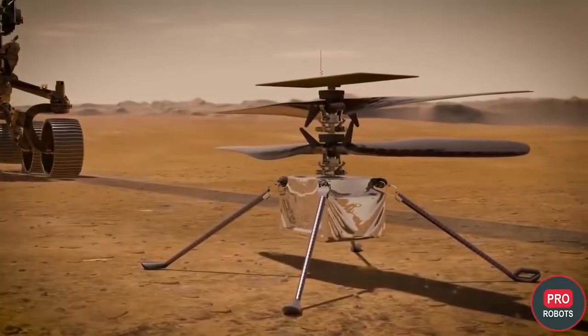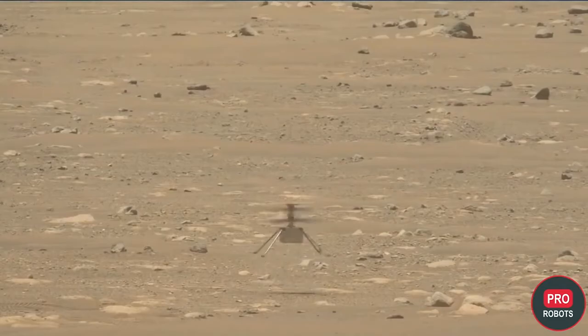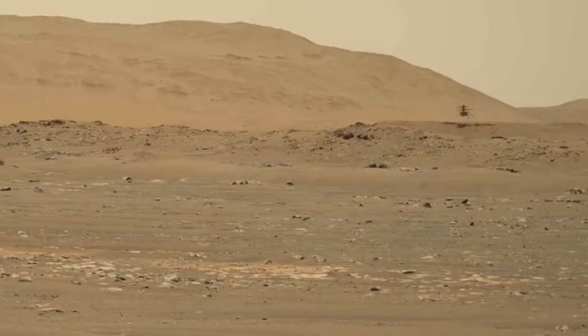NASA took the opposite approach, dropping the Ingenuity drone from a rover. This is the first flight on Mars, as seen by Perseverance. And NASA has also released audio. That rumbling is the sound of the wind on Mars. And the humming sound is the helicopter.